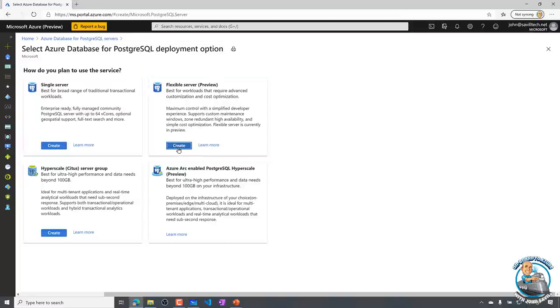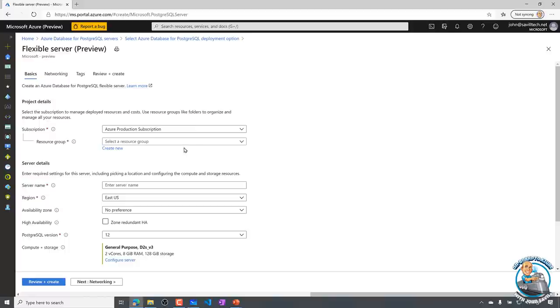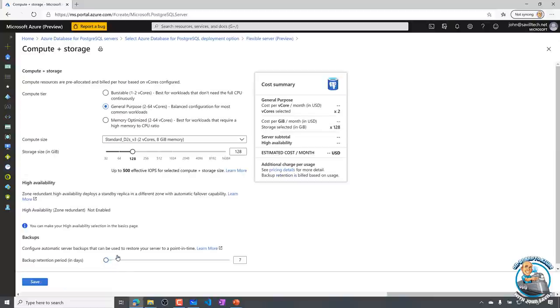But if I hit create, one of the cool things that I can do, notice I can specify an availability zone. And I could also do zone redundant if I wanted to. So it's giving me those options over here for zone redundant. Now, if I go to configure server, I have three options.